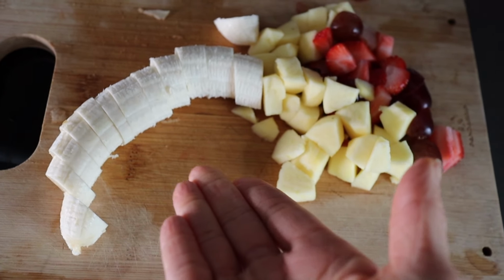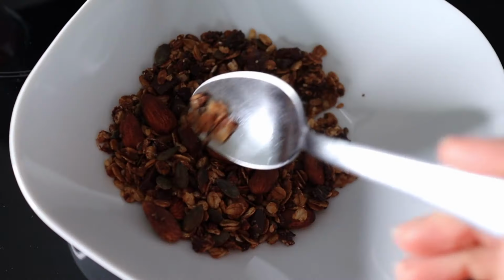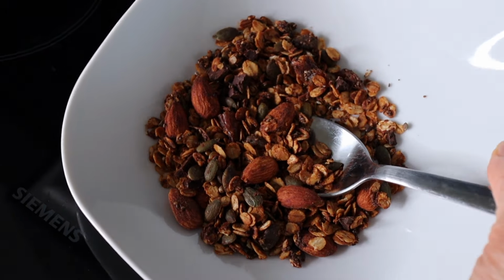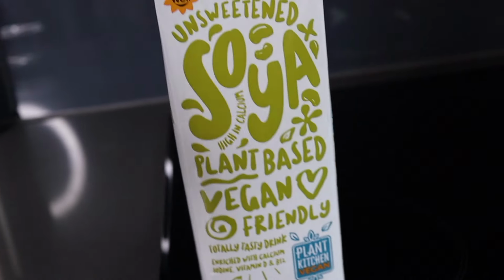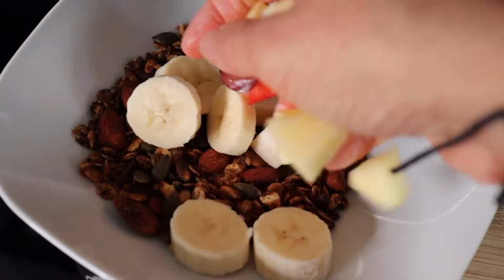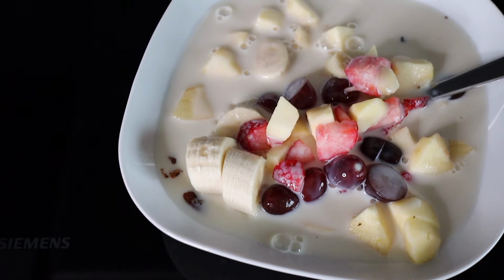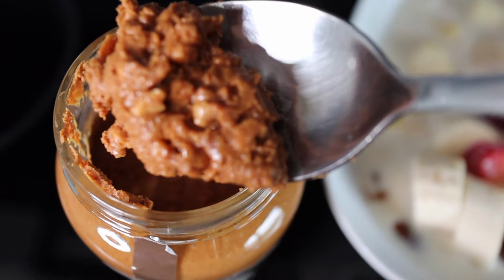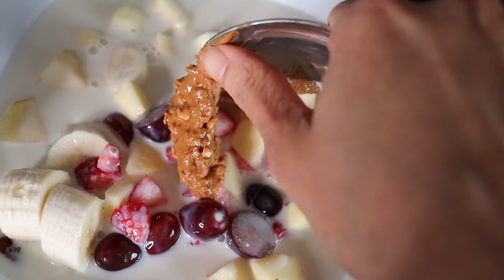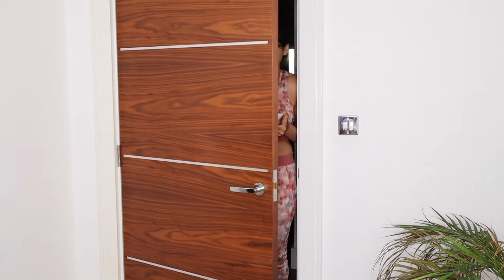So here I've got some fruits. We have bananas, apples, strawberries and some red grapes. And here we've got my homemade granola jo maine khud banaya, which is so delicious and so healthy. And for milk I use this Marks & Spencer ka vegan unsweetened soya milk. And then we will add a little of this peanut butter. So this is what my breakfast on most mornings looks like.